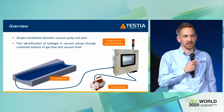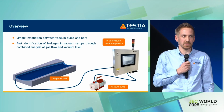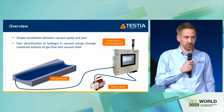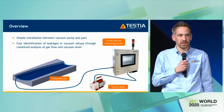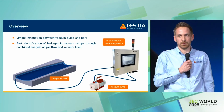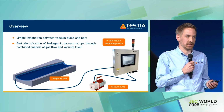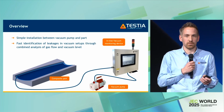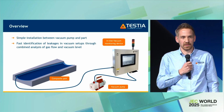So we have integrated different sensors into the equipment, pressure sensors for the vacuum level, but also volumetric flow sensors to identify gas flows. And based on the data from those two sensors, we are on the one side able to identify leakages, but also able to eliminate effects that come from the vacuum line.